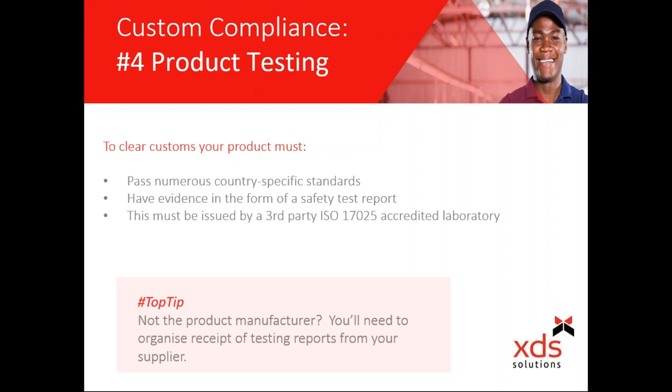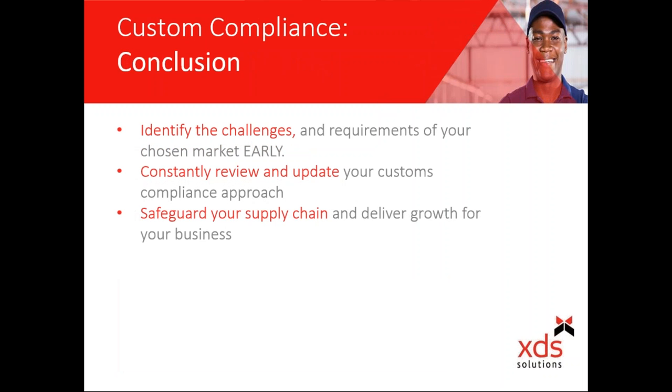So in conclusion, identify the challenges and requirements of your chosen market early enough. The report has shown us that business owners and export managers still have a long way to go when it comes to their perceptions of how customs clearance can actually work in some international markets. It means that businesses set on international expansion could hit some real big hurdles along the way if they don't plan ahead of time. Now, I'm not trying to give you the scare factor here, but we're in such a competitive market at the moment.